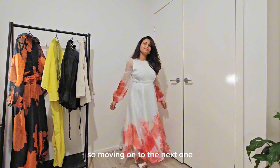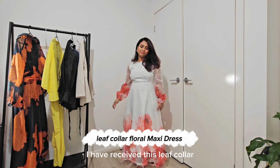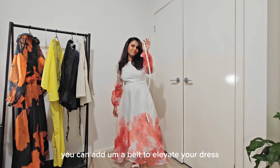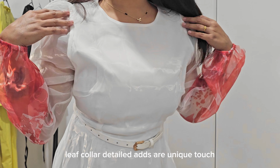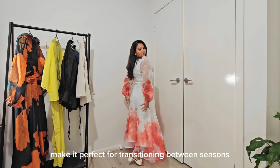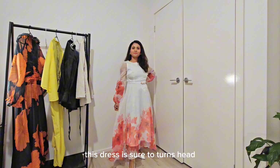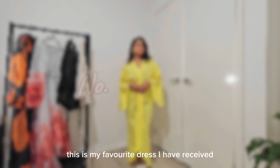Moving on to the next one, this is the perfect dress I have received. This leaf collar long sleeve floral maxi dress. Can we just take a moment to appreciate the sheer beauty of this piece? You can add a belt to elevate your dress. The leaf collar detail adds a unique touch, while the long sleeves make it perfect for transitioning between seasons. Whether you are strolling through the park or attending a garden party, this dress is sure to turn heads. I will give this dress 9 out of 10. This is my favorite dress I have received.